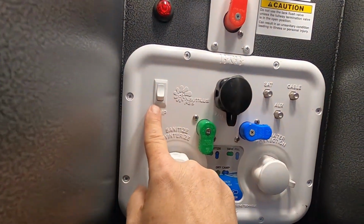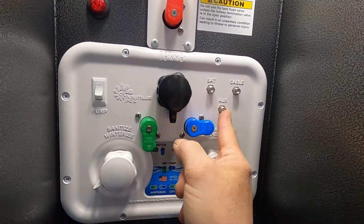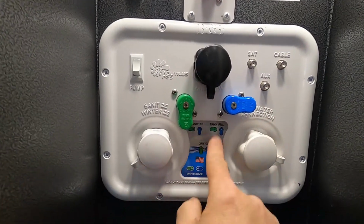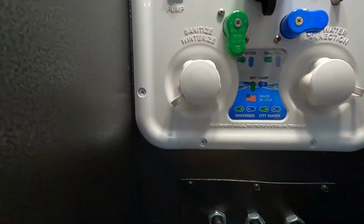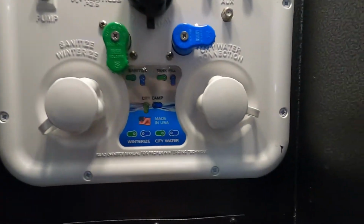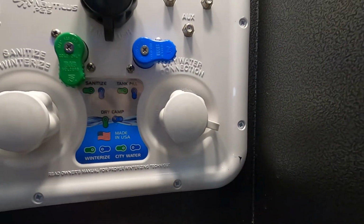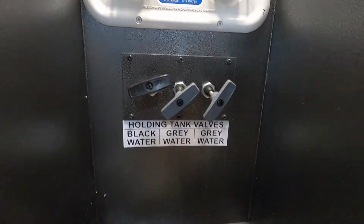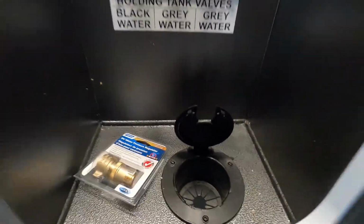Again, where you turn on your water pump, cable and satellites, tank flush, we'll talk about that when we dump our black and gray tanks. Your connections, sanitize and winterize, that's where you'll put those in and turn on your pump to get that in. City water connect, as well as filling your freshwater tank. Black and gray holding tanks, convenient area to run your hose down through.